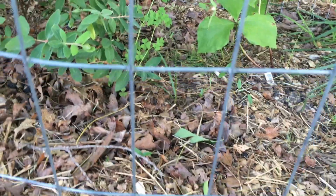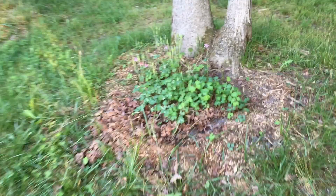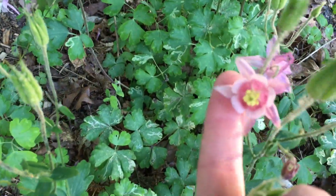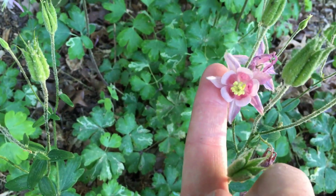Up front here there was some Dutchman's breeches that did not flower, but it has gone away for the year. And these trilliums had some flowers that were very pretty a couple weeks ago. And we got berries off of this honeyberry plant this year. We got some columbine flowers, which are just about done flowering, but they are really pretty flowers that kind of hang down like little bells.